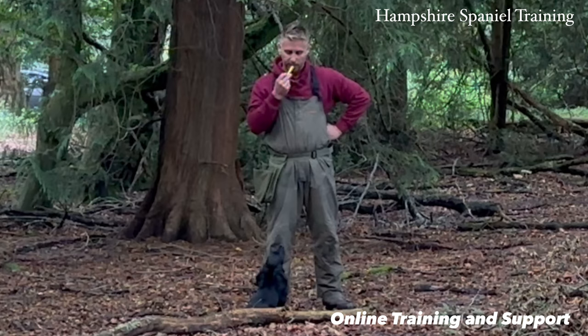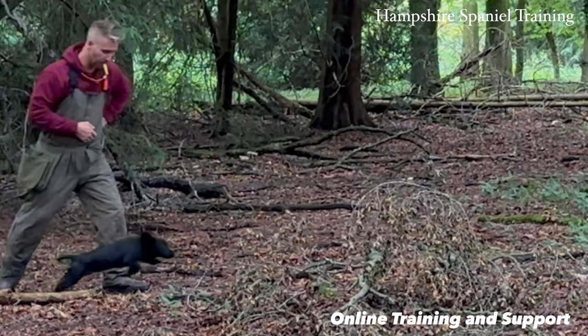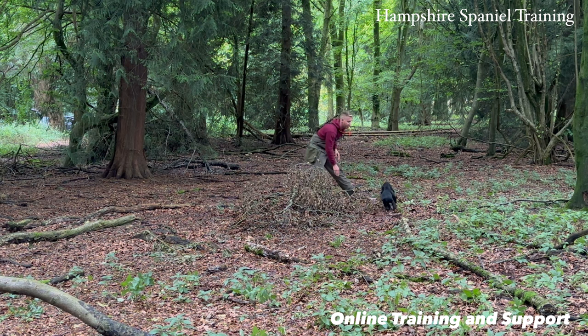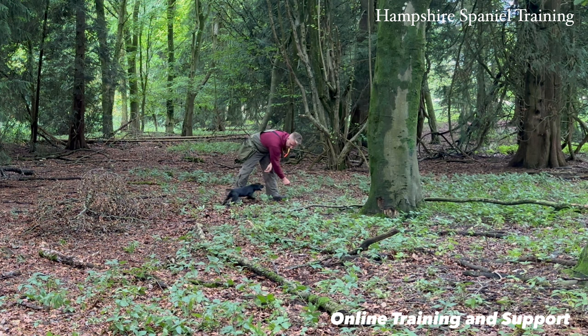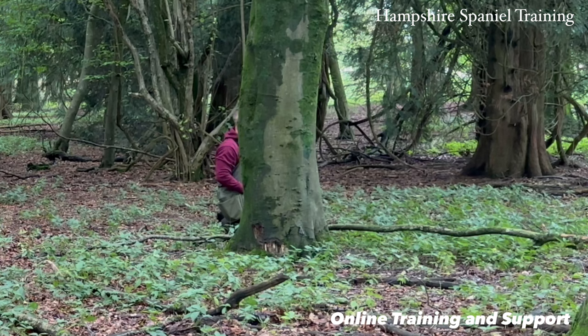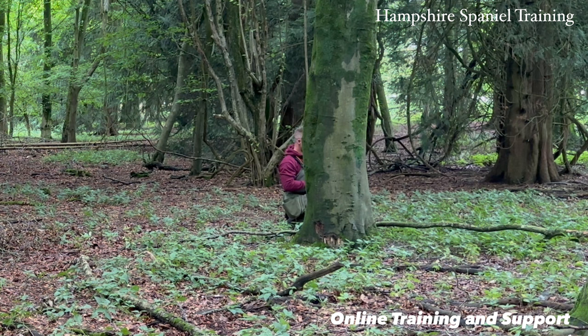Sit. Sit. Hunt whistle. Got it. Good lad. He didn't see me do that. Now he's on that scent, you see? Good lad. So, he's very quick onto that. Now you probably lost me around the tree there then. He's very, very quick onto that because there's a bit of breeze coming through here now.